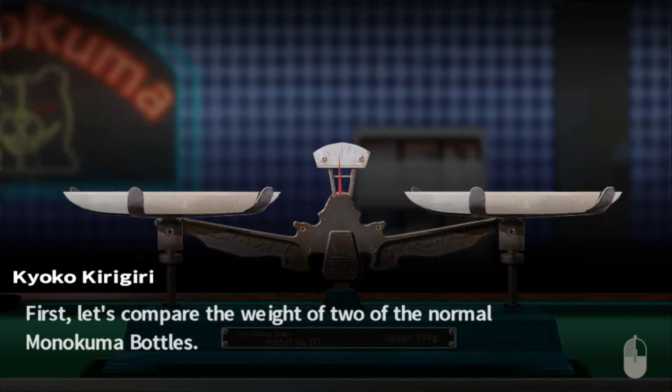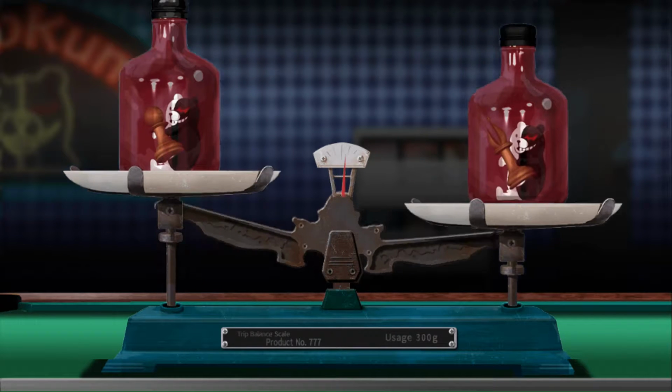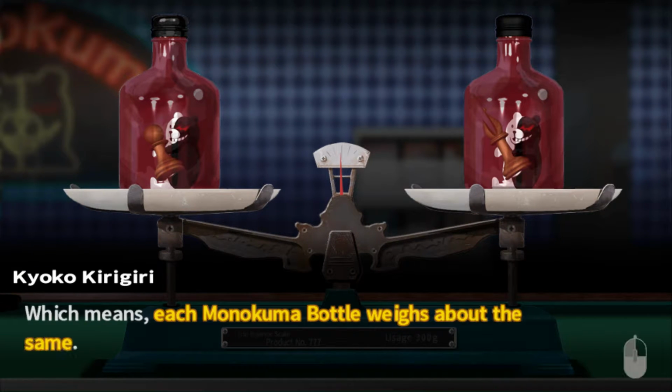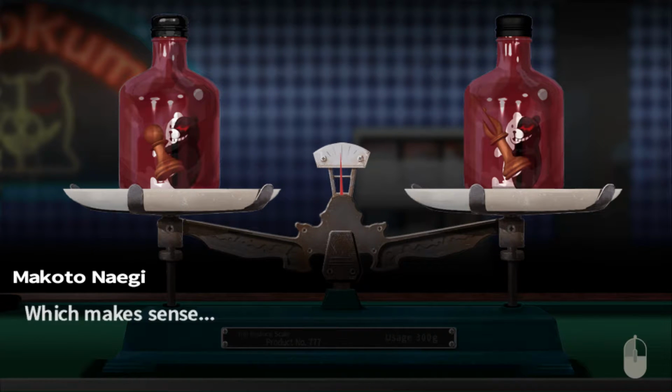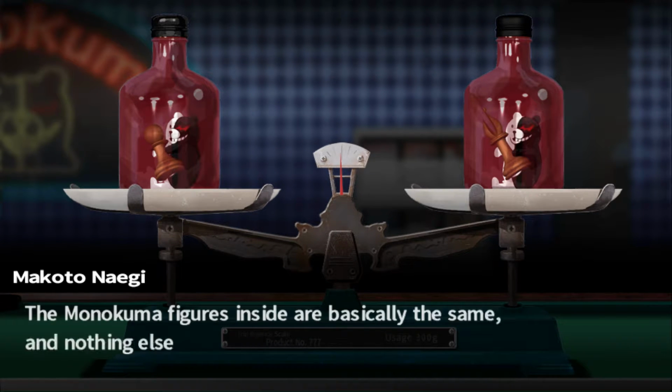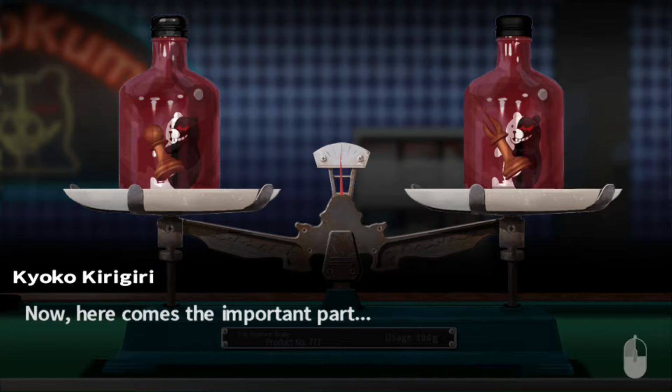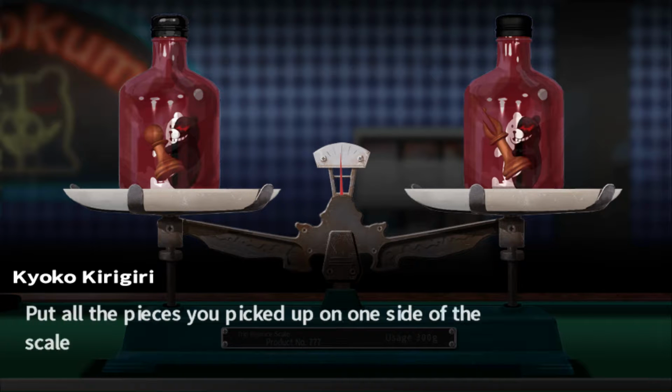First, let's compare the weight of 2 of the normal Monokuma bottles. It's balanced. Which means each Monokuma bottle weighs about the same. Which makes sense. Monokuma figures inside are basically the same, and nothing else could really affect the weight. Now, here comes the important part. Put all the pieces you picked up on one side of the scale.